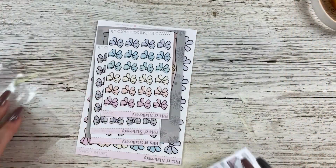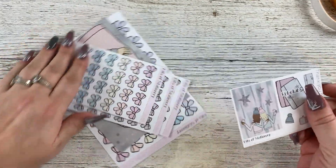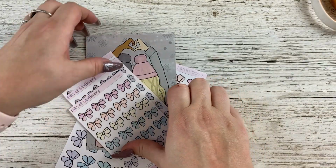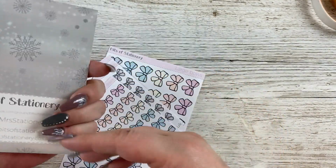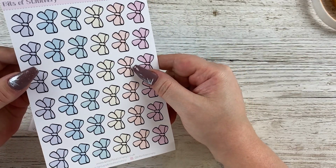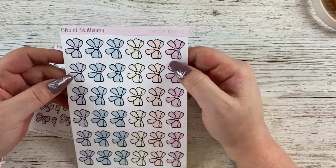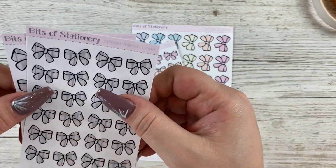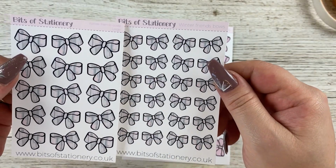This is just a small order that I placed. So let's get this out. So I think I've done another Bits of Stationery haul in this one. There is the freebie. Again, love the planner with my name. Yeah, here is the journaling card that came with the order. And then I just ordered some bows. And I've ordered these so that I can make tabs with them, because I think they're really cute. So these are the large bows. And then these are more smaller bows. And then these are the winter friend bows, the small and the large. That's my order from Bits of Stationery.